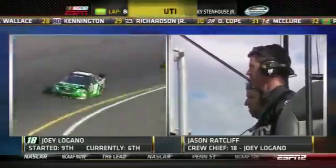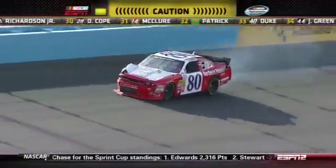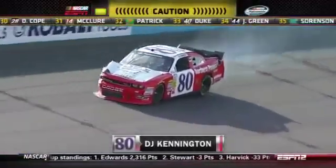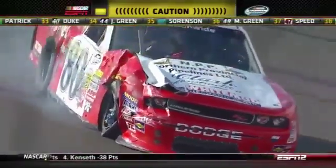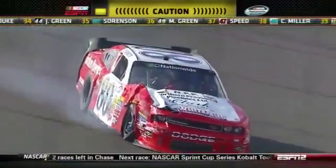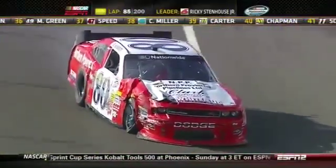Caution is out on the track. Sorry to interrupt you, but the 80 of DJ Kennington has hit the wall, Jerry, and boy, he tagged it hard on that right front corner. Looks like maybe another right front tire went down. The 82 car just hit the same place with basically the same issue.